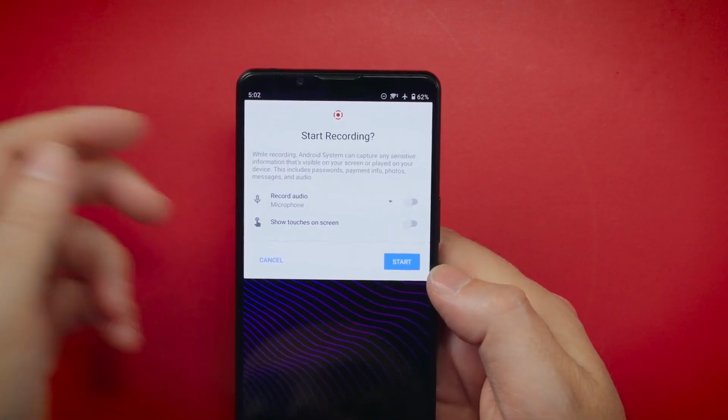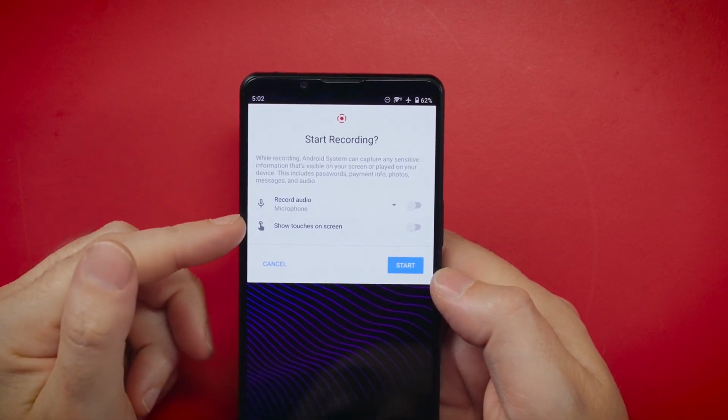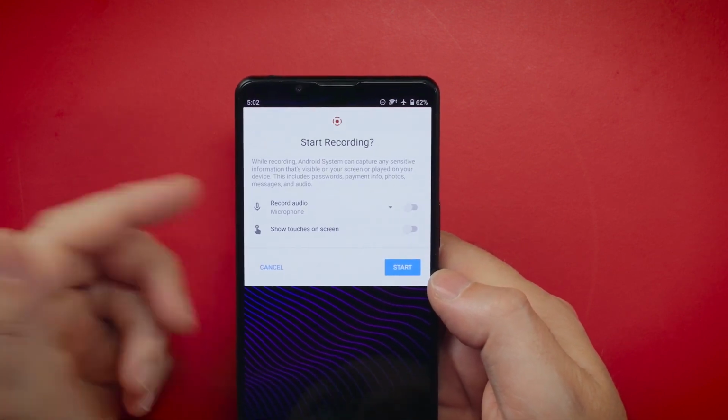It has a built-in screen recorder, which means you don't need to download a third-party app. And you can even show the touches on the screen. You can record the microphone or the sound coming from your device, or both. Now let's talk about cameras.